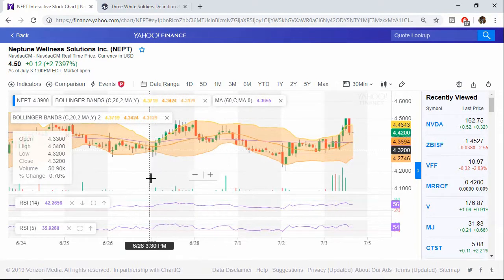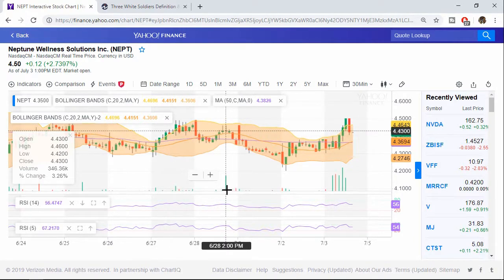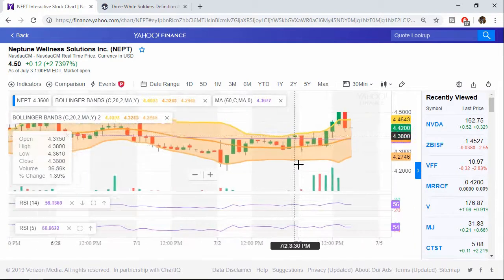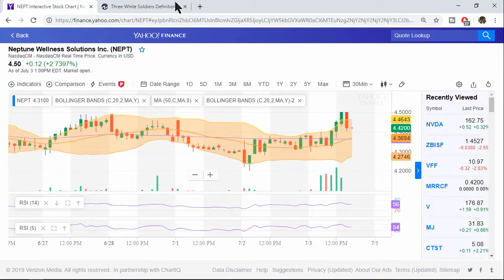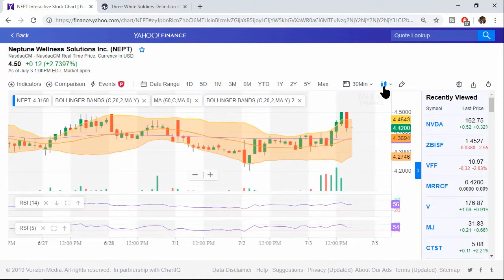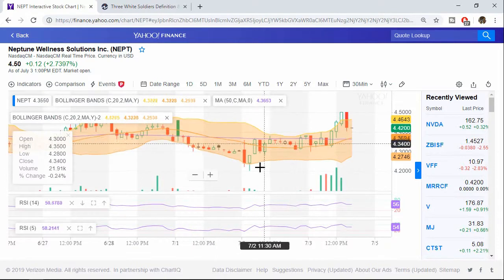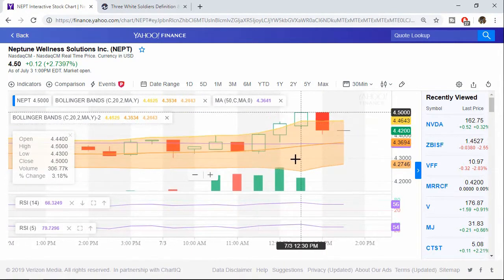These are some crows of some sort. Just a quantity of smaller ones. This is my pick, folks. It's Neptune. The crows have arrived. Not the crows. Sorry, these are actually soldiers. While they're white ones, I prefer hollow candle for being colorblind. There's my white soldiers right there.